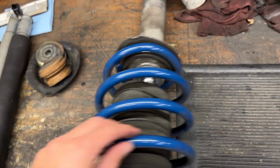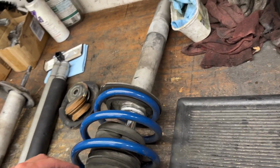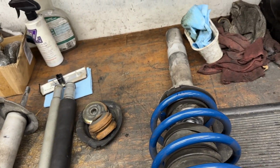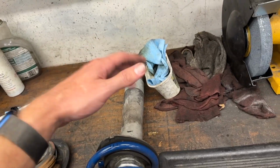This doesn't really look like a Dinan spring. It's kind of the wrong blue, but maybe it is. Maybe they changed the paint. Maybe they're old. I don't know. Anyways, he's approved front struts. We've ordered the parts. They'll be here Thursday. Today's Tuesday. So normal stuff.